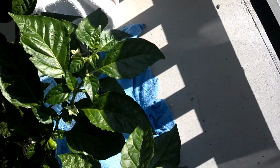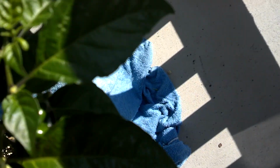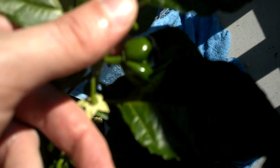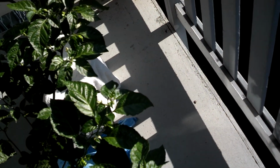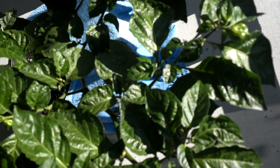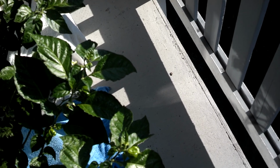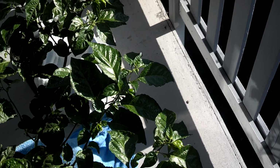Let me get to the front here. There's a funky looking one right there. This pod right here has been on the plant forever, and it's just real slow. Taking its sweet time to ripen, but that's the weather here for you. Anywhere else it would have been ripe a long time ago. But I did eat the other one, just because it's been on the plant for like a month and a half now.